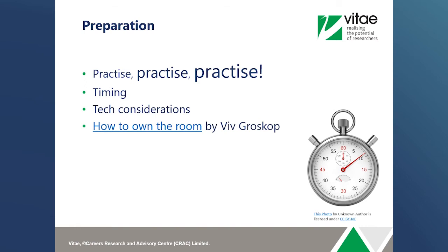Will you be able to see the presenter view in PowerPoint? How many screens will there be? All of these things are things to think about ahead of time.